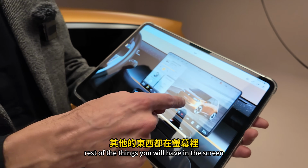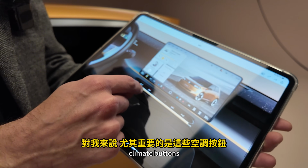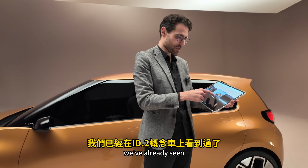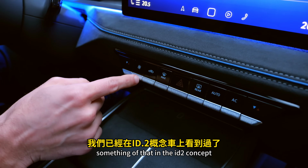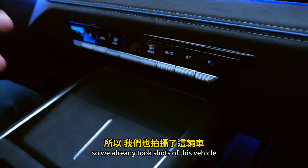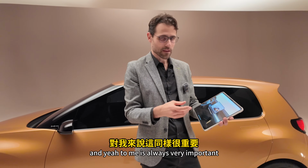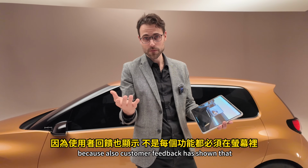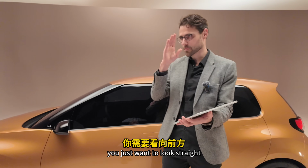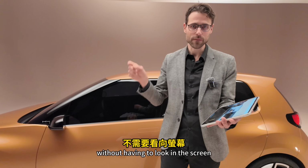There will not be a head-up display because that's too expensive for that segment though. Rest of the things you will have in the screen, but also, and that's important to me especially, the climate buttons. It's not like a scroll wheel, it's more like up and down. We've already seen something of that in the ID.2 concept, which will be the segment above that. So we already took shots of this vehicle because that one had an interior we can actually show to you. And to me it's always very important because also customer feedback has shown that not everything should be in the screen, especially while driving. You just want to look straight and then control something just blindfolded basically without having to look in the screen.